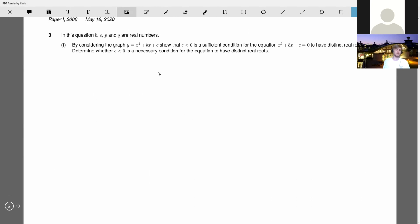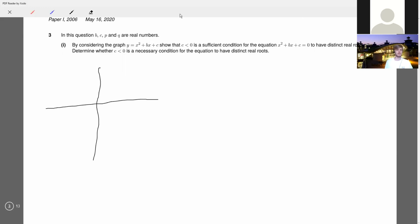For the first part, considering the graph y equals x squared plus bx plus c, show that c less than 0 is sufficient for this equation to have distinct real roots. So it says by considering the graph, so we should probably draw some axes. And it says that c is less than 0. Well, luckily, c has quite a nice interpretation. It's the y-intercept. So this is c, and it's less than 0.